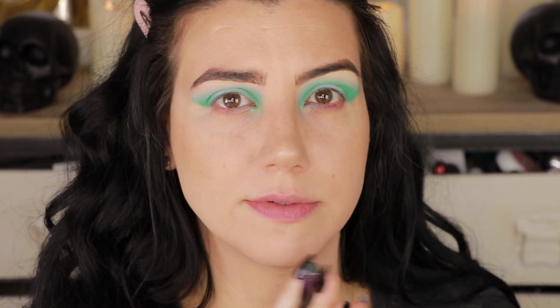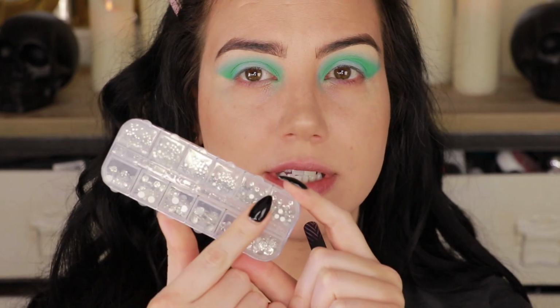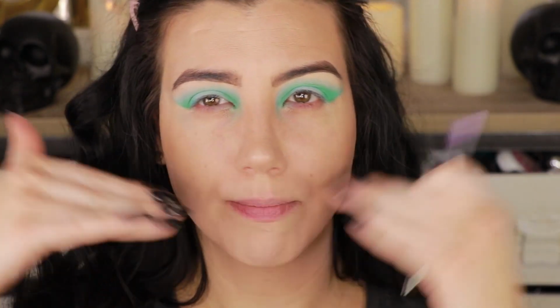Now that these nice soft pastels are down, I want to add a little bit of structure to the look, and also a little element of detail. What I want to do is put down a nice thick black wing, but I also want to do something we've done before on this channel, which is add some crystals to the black winged liner. So I'm going to do the crystals after, but first, before I do underneath my eyes and stuff, I want to put the wing on so I don't have to mess up my under eyes to get the wing in place.